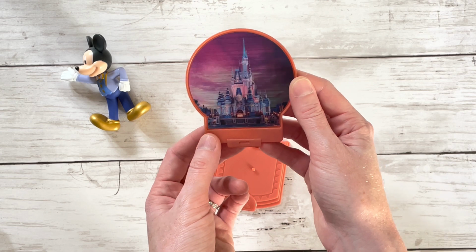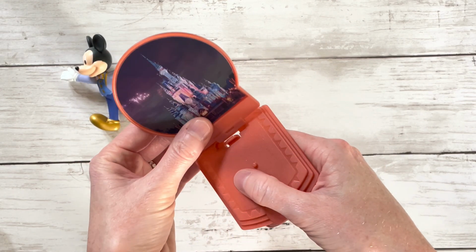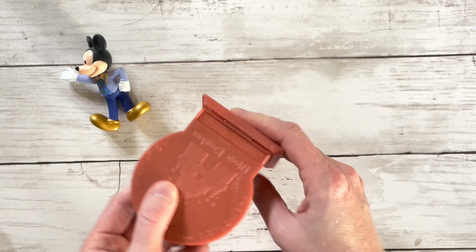Again, if you are a Disney collector, these are beautiful. I love them, love them, love them. I don't care if I'm 50 years old, I will always collect toys.